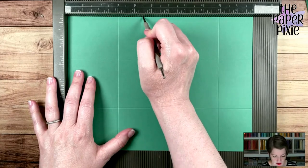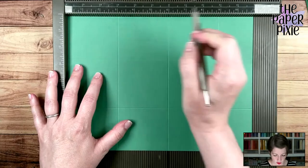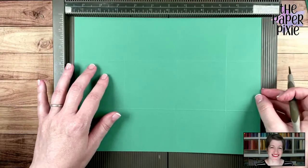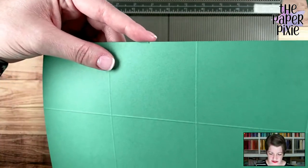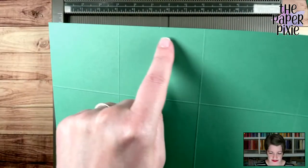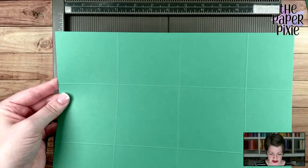So 4 1/2 and tick mark, I'm just taking the ball tip of my stylus and pressing that down at 4 1/2. Then I'm going to flip my cardstock. Oh, the thunder, y'all. And then 4 1/2 again. So I just made a little tick mark. Essentially what that is doing is marking the center point of this section, the second section from the left. That's going to help us with our diagonal score lines.